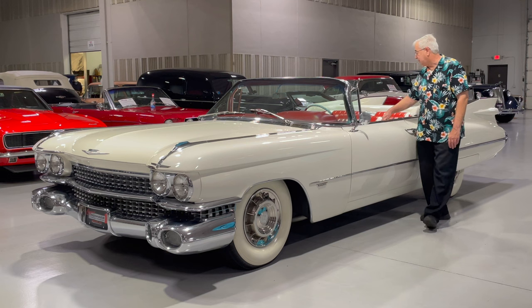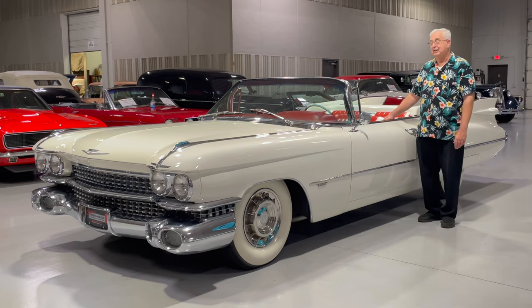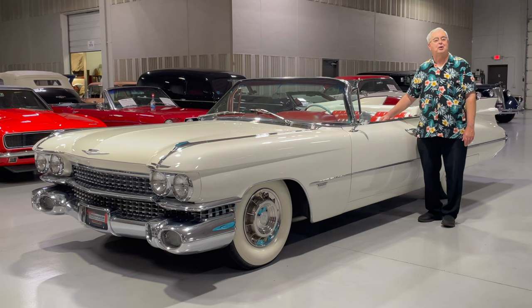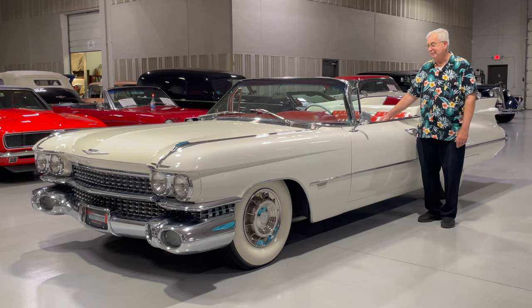But yeah, it is one of those cars that if you're looking for something that is iconic, you will be the celebrity of any local car show, or going to McDonald's to pick up your burger and fries. My goodness, they'd look at this and go, whoa, pretty cool.